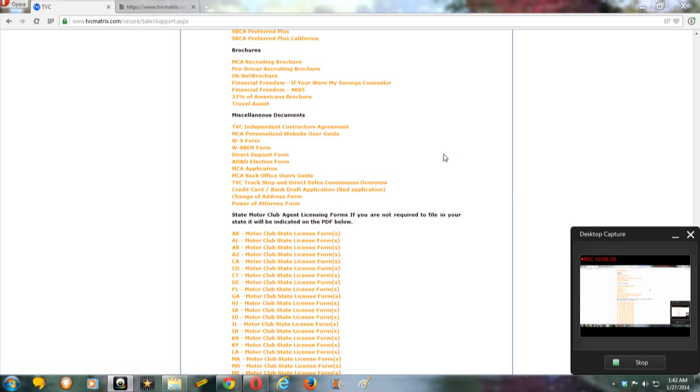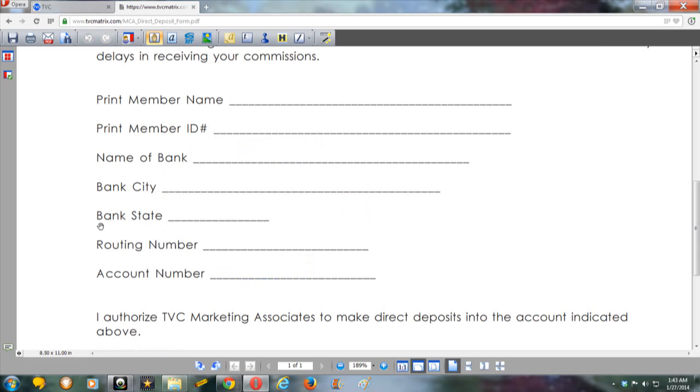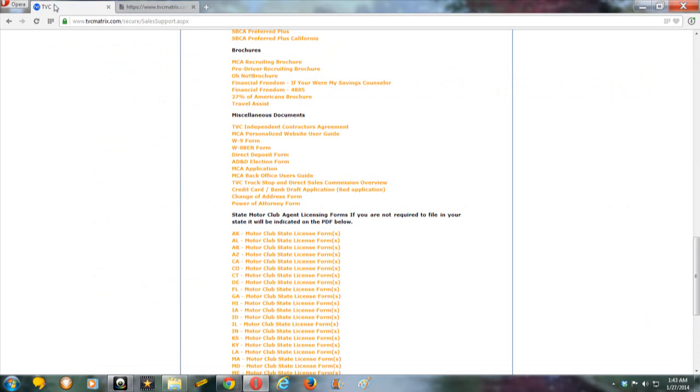I printed these three forms out, and I sat there and filled out the forms. Before you go to the library, look at the forms and make sure you take all your information with you. If you need your bank number and all that, take it with you because you're going to need that for your direct deposit. Make sure you get the bank, city, state. You need your routing number, your account number, your member ID number. Just make sure you have the information you need before you go to the library, and you can fill it out right then and there.